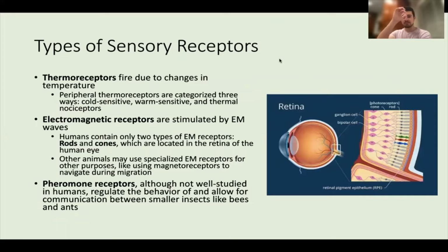So a few more of the types of receptors. We have thermoreceptors, which fire due to changes in temperature. Peripheral thermoreceptors are categorized three ways. Peripheral meaning nervous system. We're talking about the nervous system, remember? We have cold sensitive, warm sensitive, and thermal nociceptors. Obviously cold and warm sensitive are going to detect those specific temperatures. And then thermal nociceptors are those that detect pain from temperature. So at a certain point when the temperature gets too hot, the thermal nociceptor will fire and it'll transmit a heat pain signal to the brain.